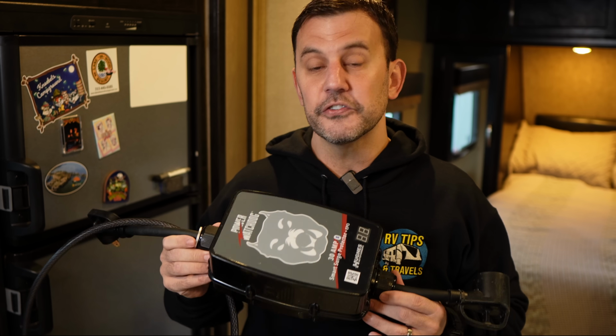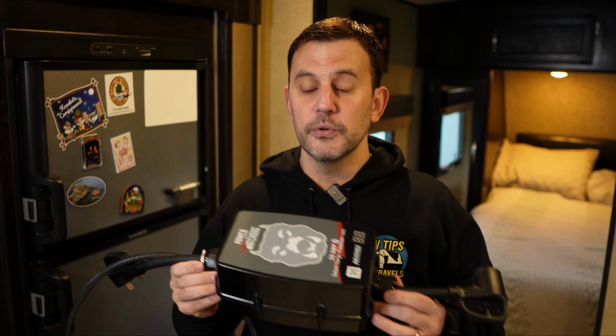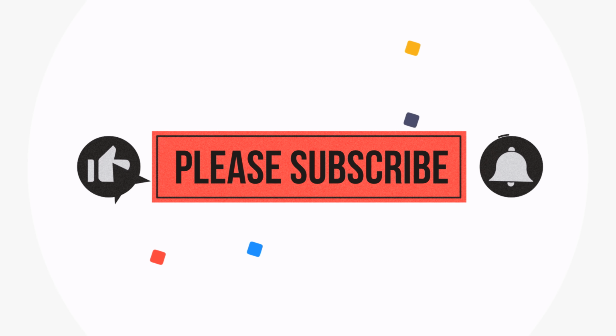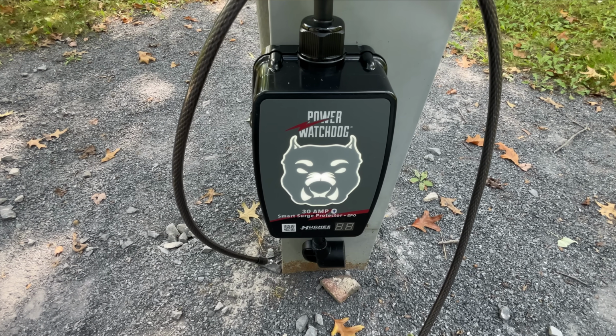But the surge module inside of these is replaceable. So if you see a catastrophic surge, you don't have to buy a whole new EMS unit, you can just replace the surge module. I'll be releasing a video this summer that goes into depth about power management. For now, the Hughes Power Watchdog is the most popular electrical protection being purchased from our links.